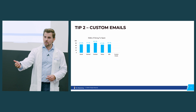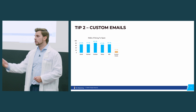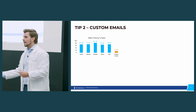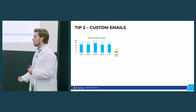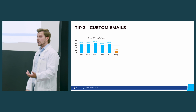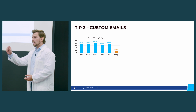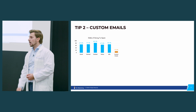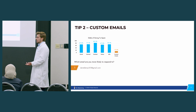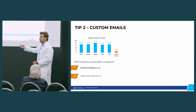So you email a patient, 70% of that is going to end up in their spam box. Not because of something you did, not because of something the patient did. That's just how free email accounts work. Now with custom email accounts, it's only 12%. So if you don't have a custom email, you should probably set one up. info@brandondentistry.com is an example. Aside from it going into spam less of the time, it actually looks more professional.